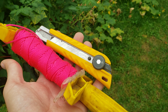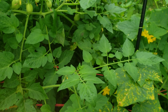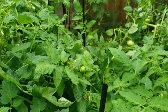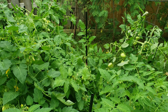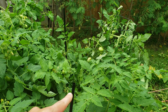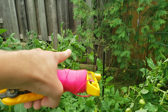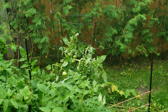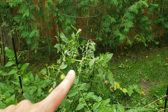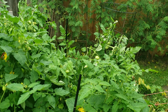Okay, the emergency reinforcement kit has arrived. I'm gonna need to tie a few more strings so that they have strings that are higher up, this bar and this bar, so that they have something to lean on and they won't just decimate everything. Actually, it's that bar. So we'll see. I also propped up that plant better in the trellis because it was a touch in the ground. Yeah, we'll see how it goes.